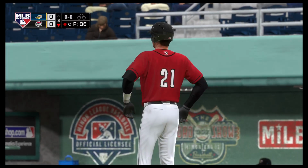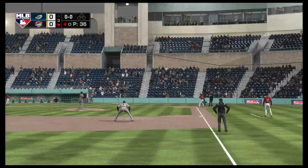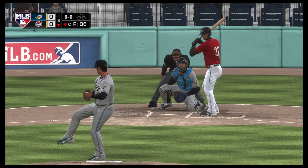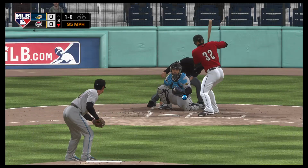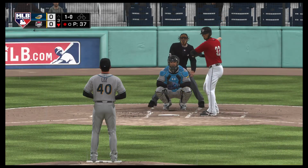Batting 9, the catcher, Omar. Coming to the plate now, Omar Ornelas. First pitch coming. Here it is. And he takes ball 1. Count 1-0. Bottom of inning number 3. 0-0 our score.